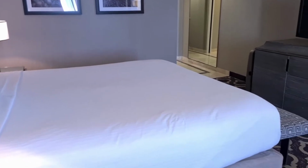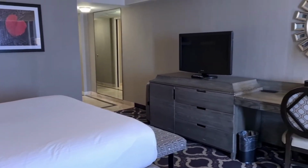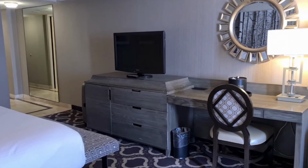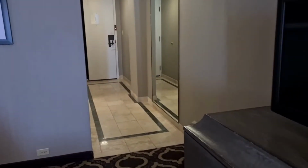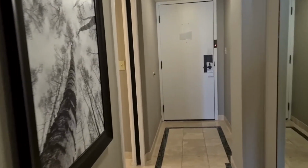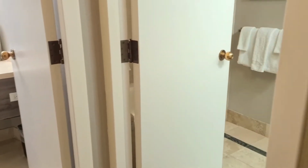Didn't bother showing the views since this room didn't have a good view. The room does feel kind of small, but still good enough to stay at. Now making our way to the best part. And the reason it's the best part is because it not just comes with one bathroom, but it comes with two.